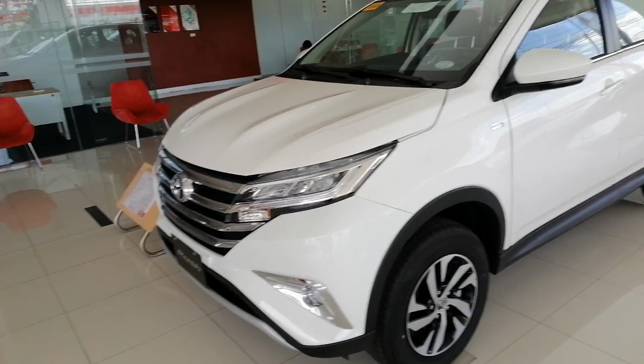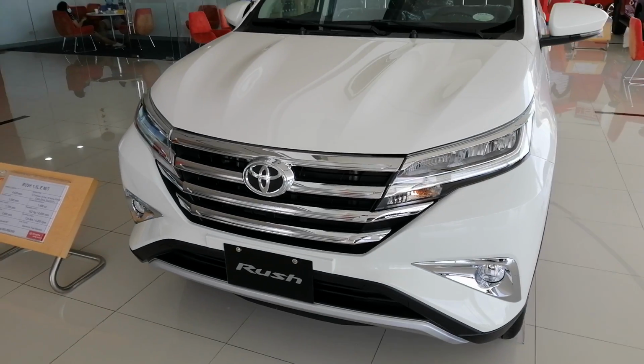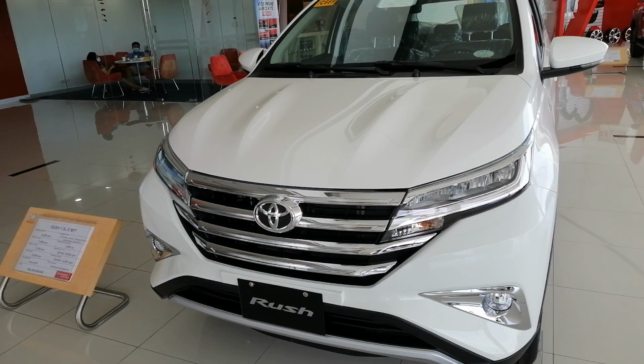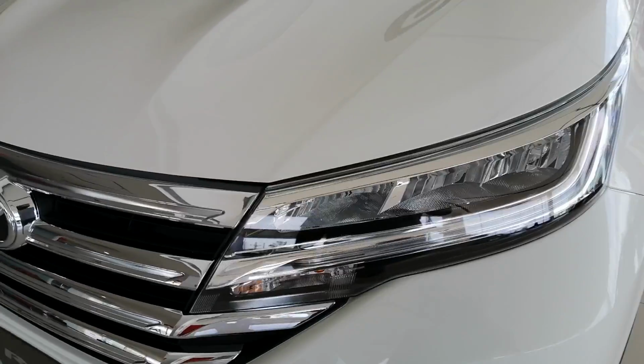So let's take a look at the front. I don't mind the gapping here. I was getting OCD with that gapping. I didn't want people to look at it and say, oh, what's this big gap right there on the hood? It was just popped open. Alright, let's take a look at the front.